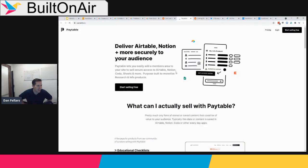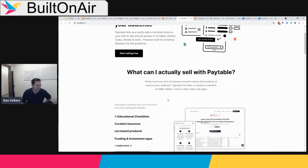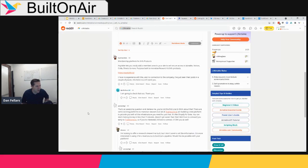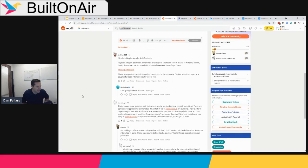But it's definitely an interesting concept of how you can monetize your bases. And it looks like they support Notion in addition. It provides a way to collect payments and then share that base with you. The challenge with sharing a base is that once somebody copies it, they have a replica of your base, so it does become a challenge.